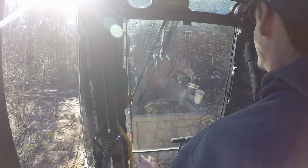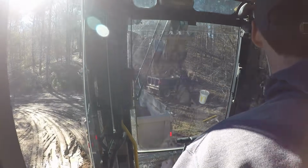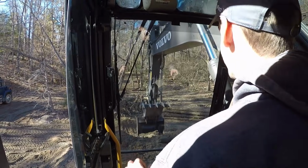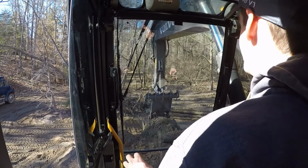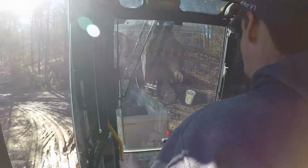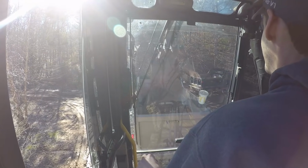I don't feel like adjusting Chris's seat here at the end of it, so I just leave it as it is and they'll adjust it to how I sit, because I don't really usually sit this far back from the pedals. So sorry if I'm blocking your view.